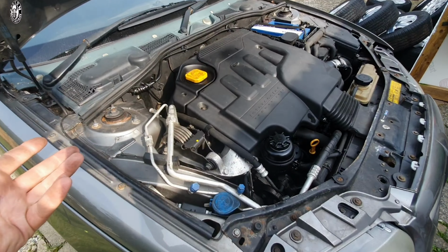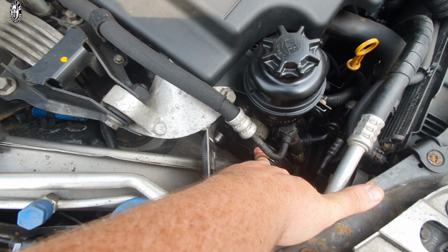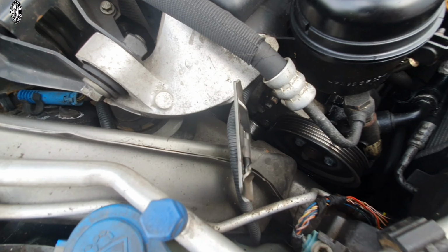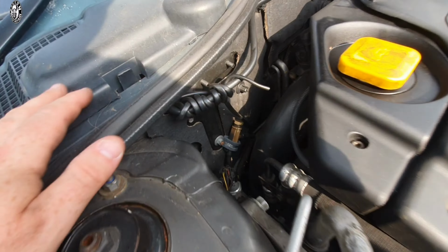Hopefully all goes well, it's going to make someone a really nice everyday car. And as part of it as well, you can see that I had the belt in my hand earlier on. You can see where the belt snapped. Going to be an interesting job. I'm going to have to do things like regassing it all.